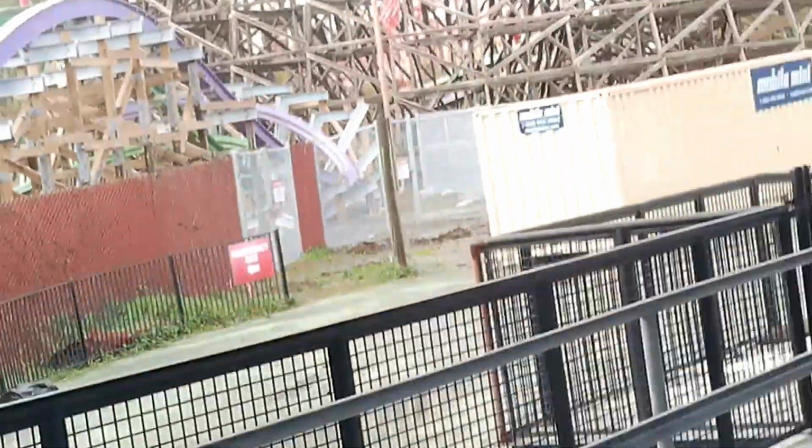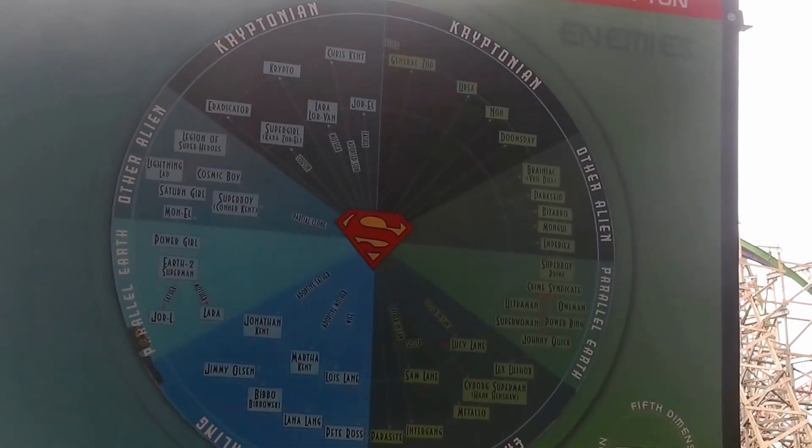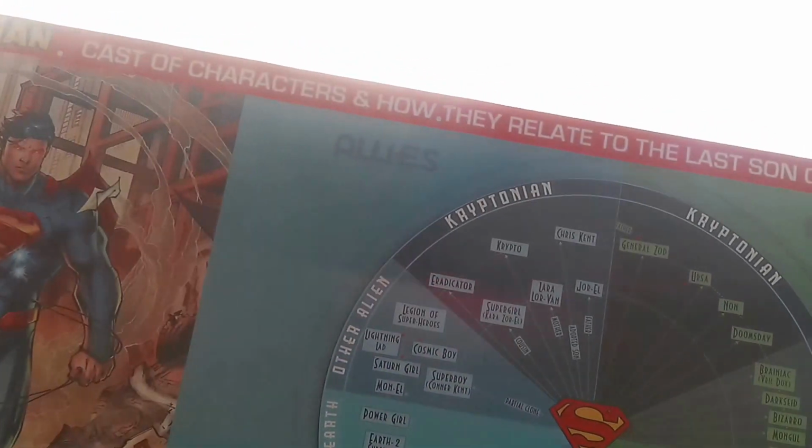What is this? Oh, this is cool. This is like a chart of, check this out. Actually, I'll get closer to this. This is actually a really cool detail. So it looks like a chart of all the different Superman characters and creations. There's other aliens, parallel Earth, Kryptonian, and there's allies and enemies. There's Kryptonian allies, Kryptonian enemies, other alien, parallel Earth, Earthlings. That's crazy. That's a good amount of detail right there. All right, and I think I'm just caught in this web of switchbacks for the moment, so I'll just walk through. There's the Joker break run right there.